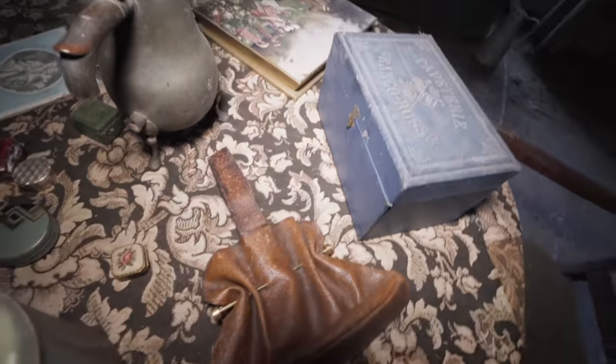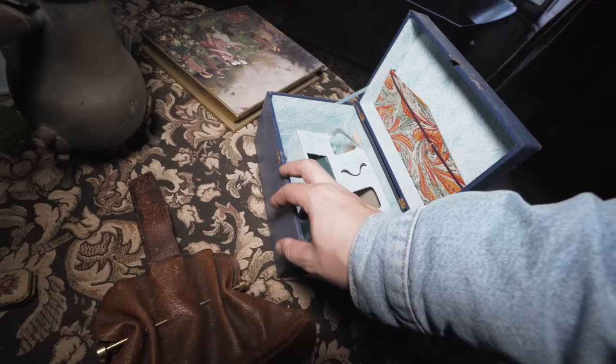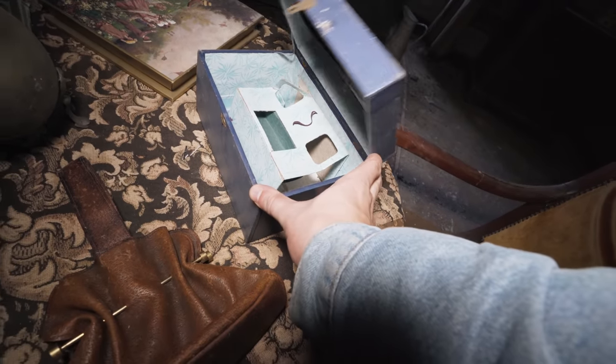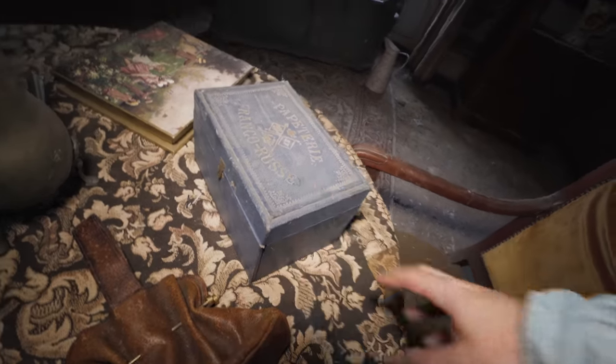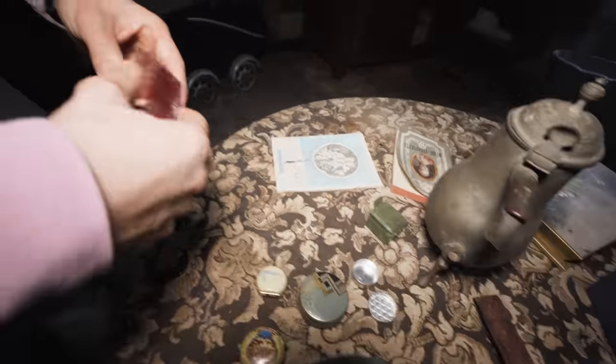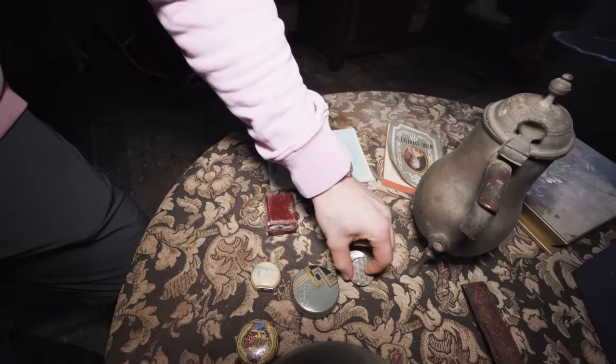At first sight, I wouldn't say that. What is it for? I don't know. Maybe for some potions and lotions. Yeah, same as these ones. All jewelry.